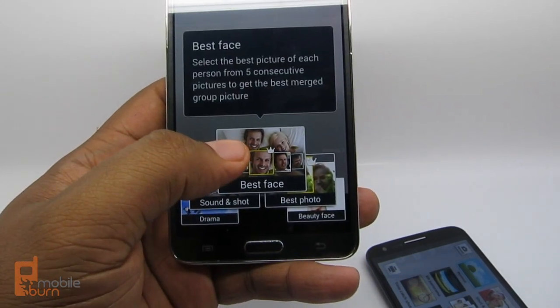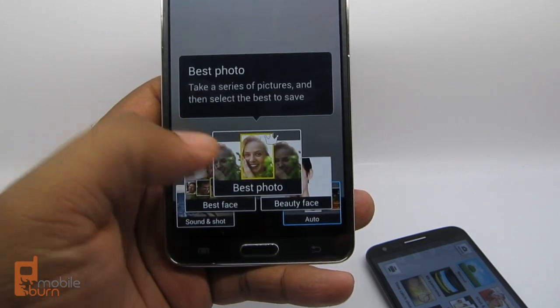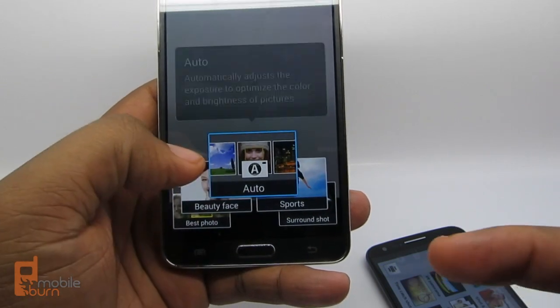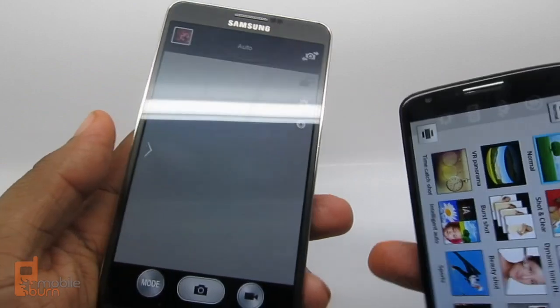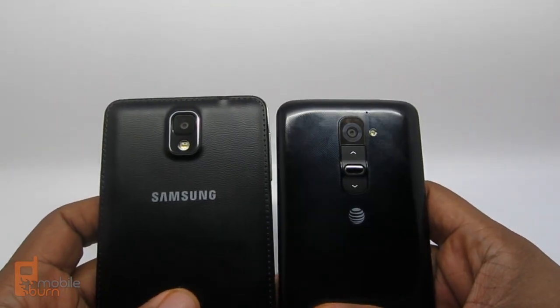You have several photos that you can take. You can do best photos if someone's looking away, or you just want to choose the best in a series. Beauty face, once again, enhances your portrait shots, or you can set it on auto mode so it'll automatically detect it. Both cameras have 13 megapixel cameras.